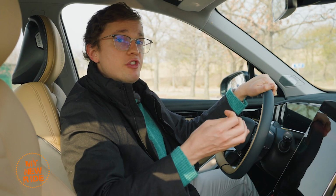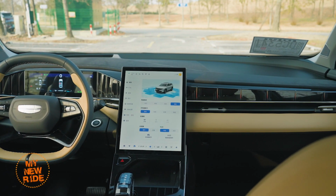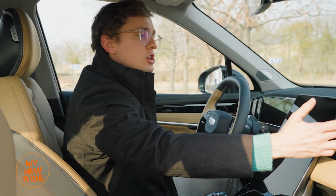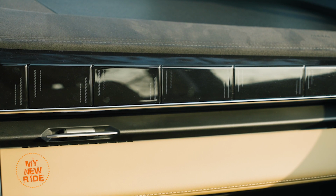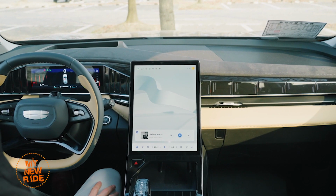The design language in here is both simple in that it has very few physical buttons and yet also has a lot of designs and flourishes throughout. Take, for example, the one here on the door, this ray of light pattern that is repeated here on the seats, both front and rear. There's also the fact of these streaks here on the dashboard, which don't look like much until you realize this is where they've embedded the LED mood lights. Those mood lights act as an equalizer when you're playing music.